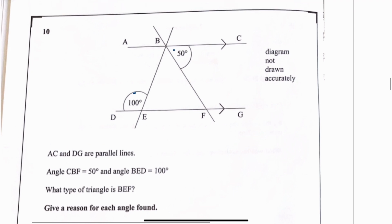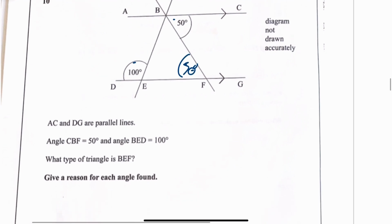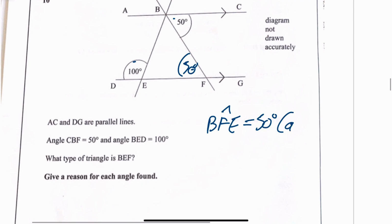So first of all, I'm going to find this angle. This angle in here is 50. And the reason it's 50 is it's alternate. So I'm going to say BFE equals 50 degrees, and just put in brackets, it's an alternate. Okay, the next thing, your angle EBA, this angle in here is 80 degrees.